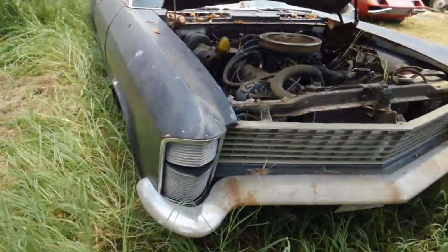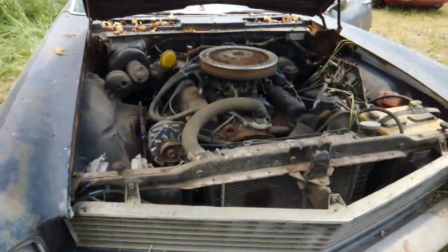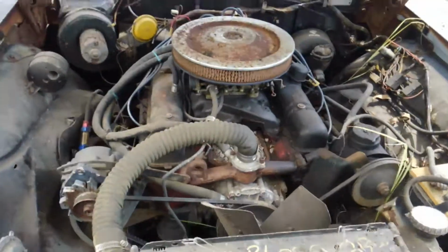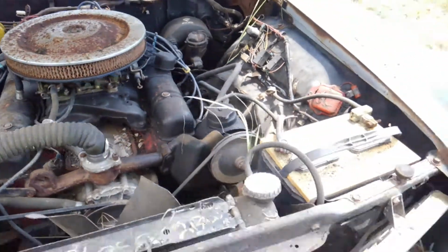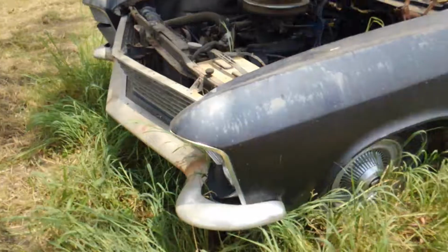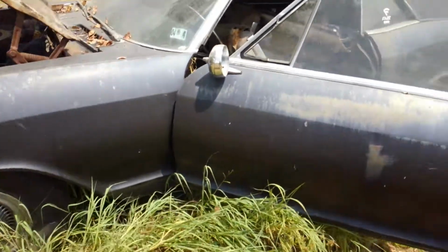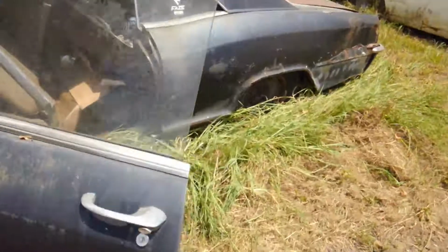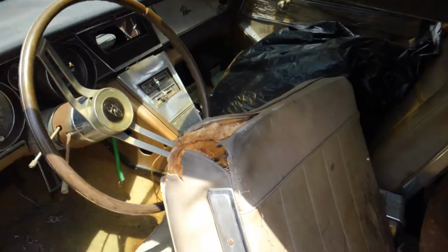You can see this is the early style Riviera with the clamshell headlight assemblies. Really neat cars. You can see here the motor is complete, driven into its current place, and it's been sitting like this for a couple years now. It's all here. Everything's on it still. Of course, with any 50+ year old car, there's body work to be addressed, and it's been sitting, so interior obviously needs to be restored.